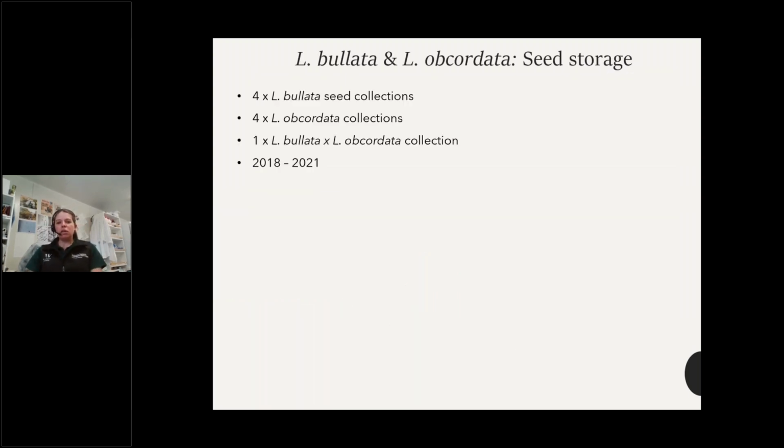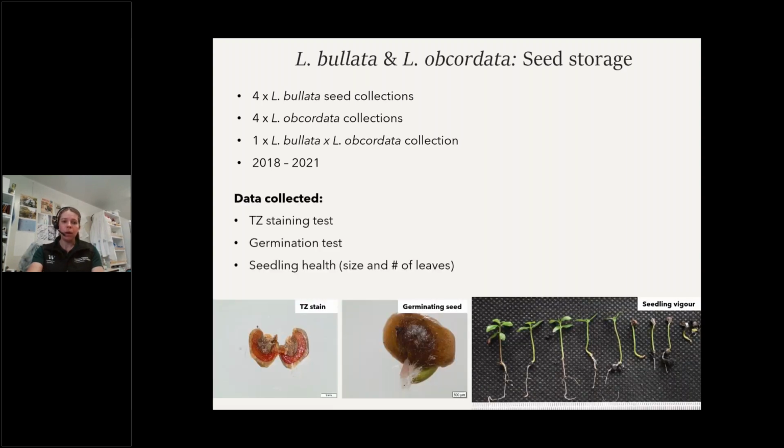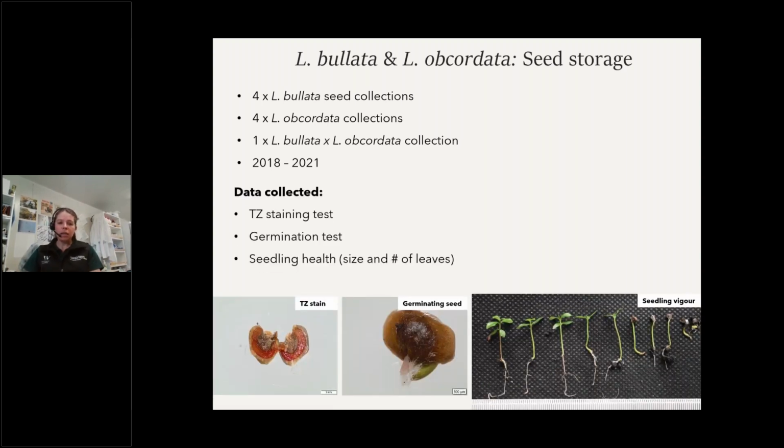Now, the results I'm going to present to you are based on 4 collections of Lophomyrtus bullata and also 4 of Lophomyrtus obcordata, and 1 of the natural hybrid that we collected from the Skyline in Wellington. The seed collections were made over a period of 3 to 4 years, starting in 2018 till this year, 2021. For the data collected, once again, we did the staining test. So remember that beautiful chemical stain that we can use, and then correlated that to a germination test.